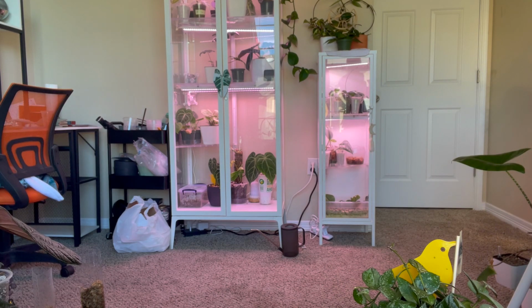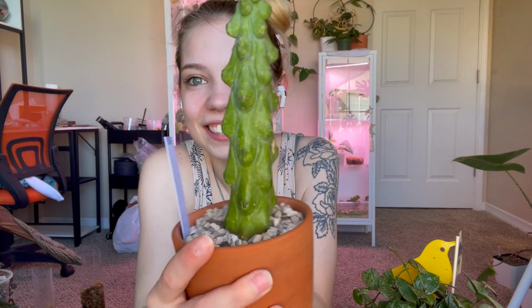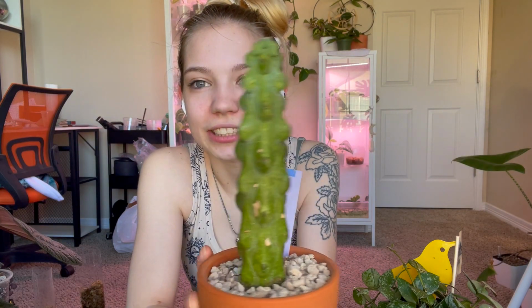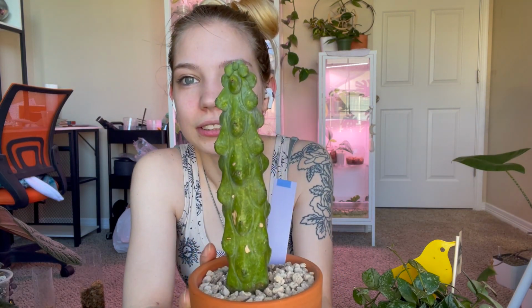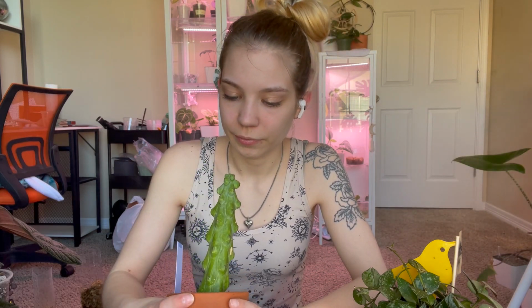But now I have to include this one too. I have to include this baby, my baby cactus. I had to include her. She's still looking gorgeous, still doing great. She lives on my windowsill. Looks like she might have new growth compared to when I got her. Maybe, but cactuses grow really slow, so I don't really know. But yeah, this is her.